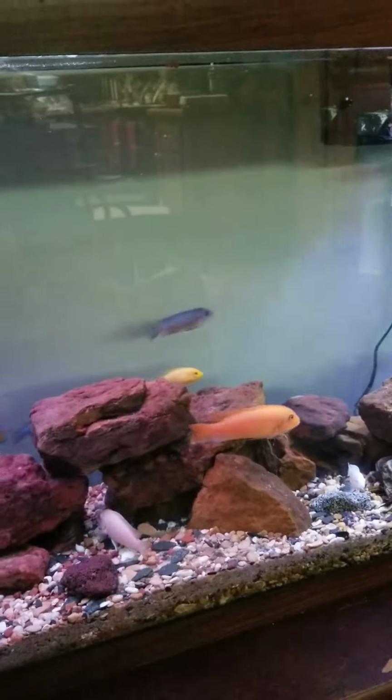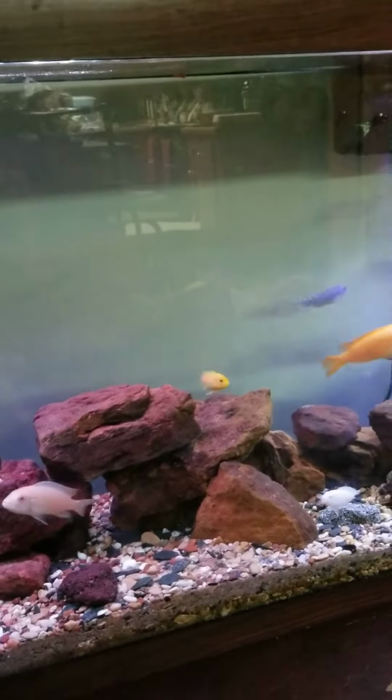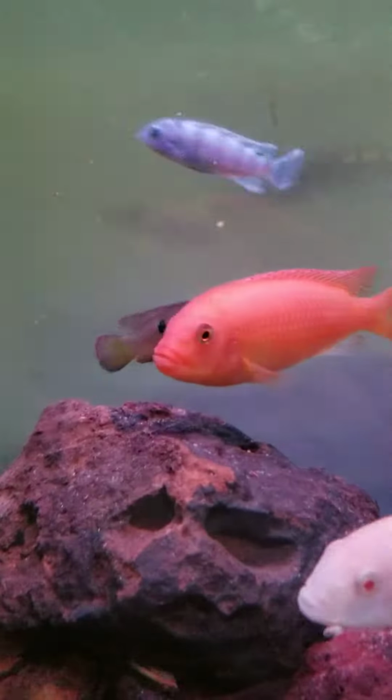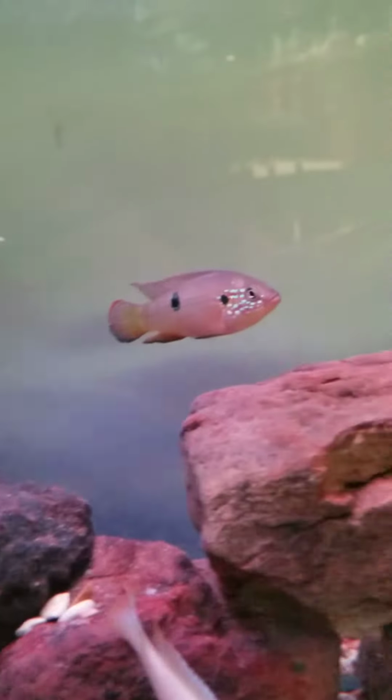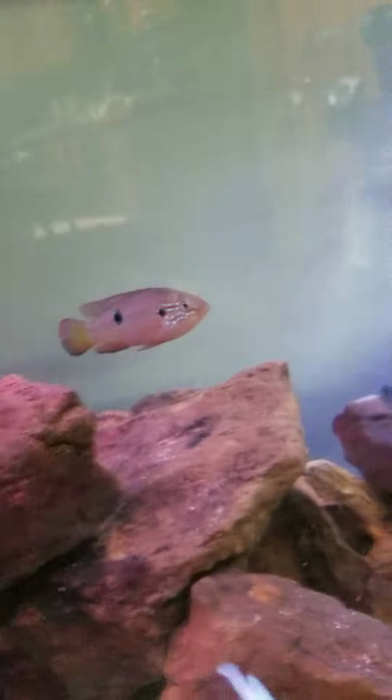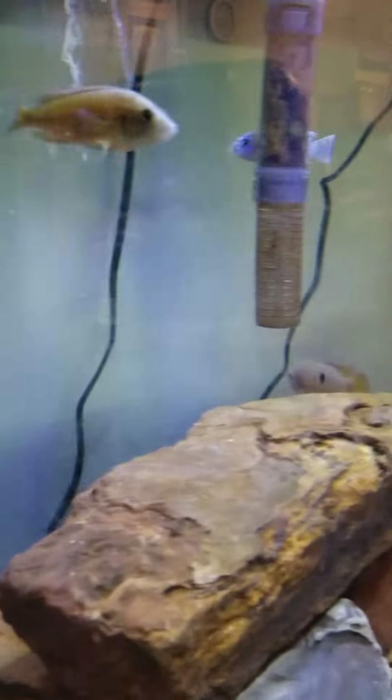Oh, this is my 55-gallon African cichlid tank, and turns out my two jewel cichlids are breeding. If you look closer, you can tell that they're getting a little more red. That's my female, Ruby, and the male is over there, Emerald, and their nest is over here.